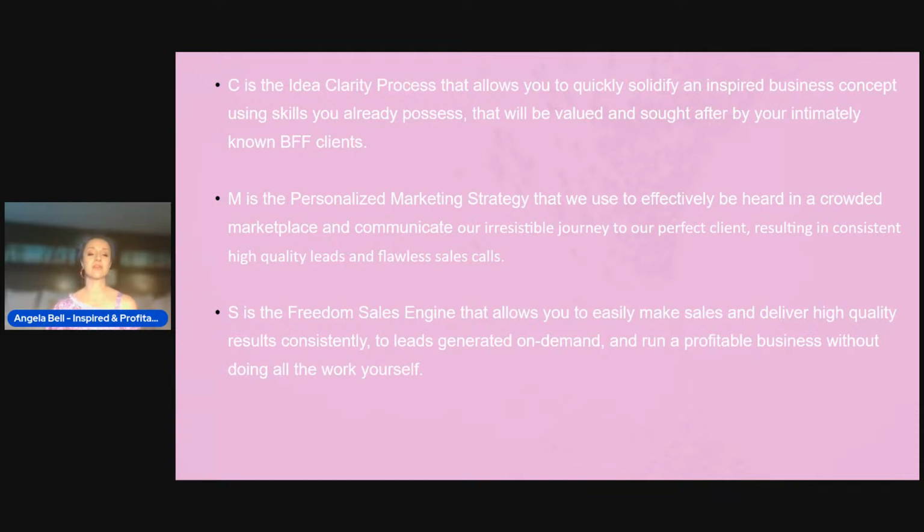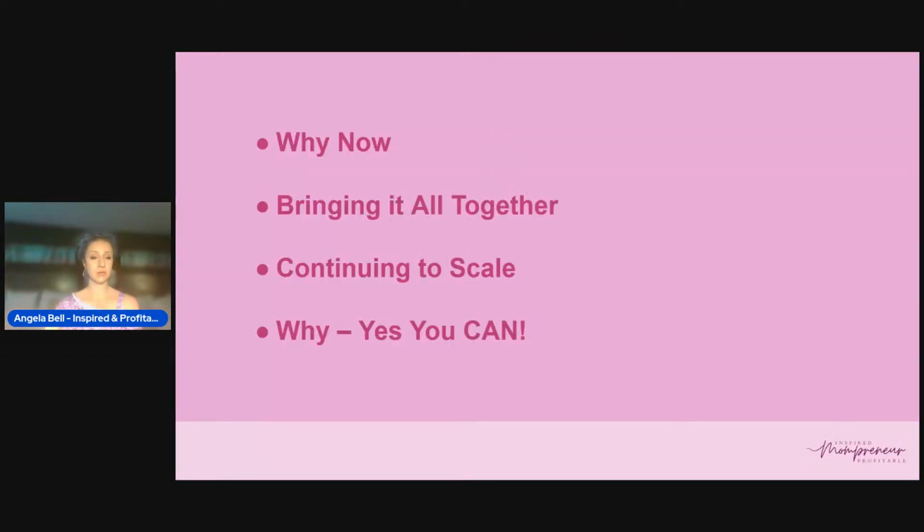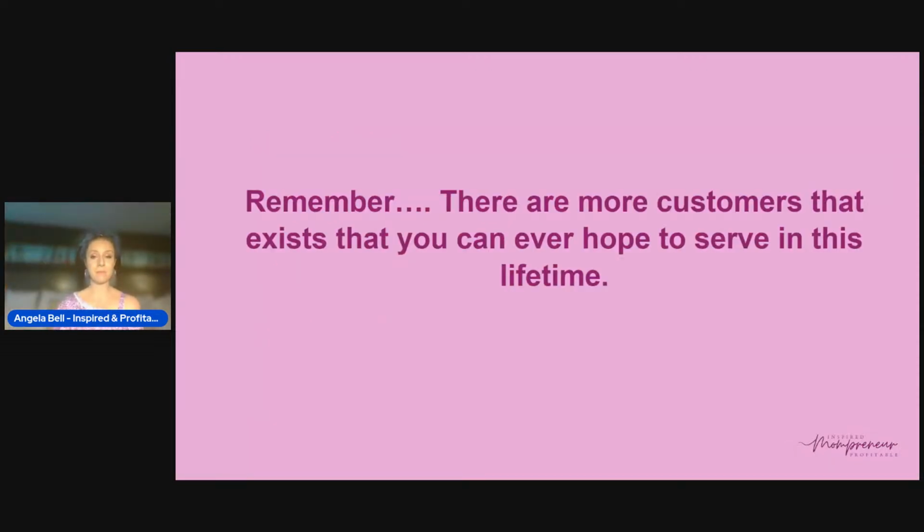And then S is your freedom sales engine that allows you to easily make sales and deliver high quality results consistently to leads generated on demand and run a profitable business without doing all the work yourself. So today we're going to talk about why now, bringing it all together and continuing to scale, and why, yes, you can. Okay. Remember, there are more customers that exist than you can ever hope to serve in this lifetime.